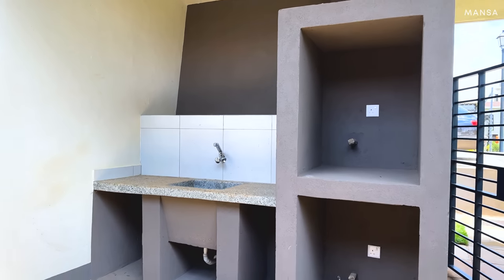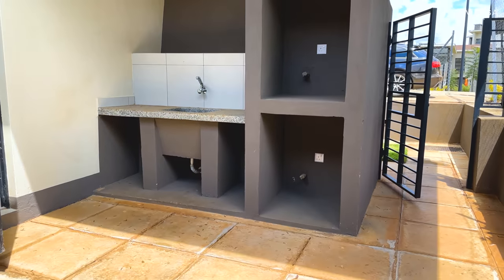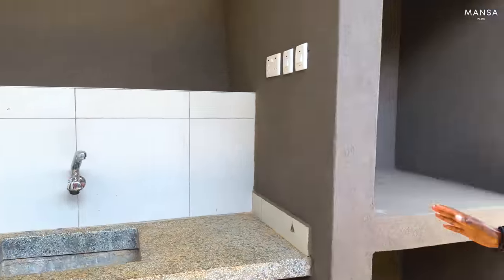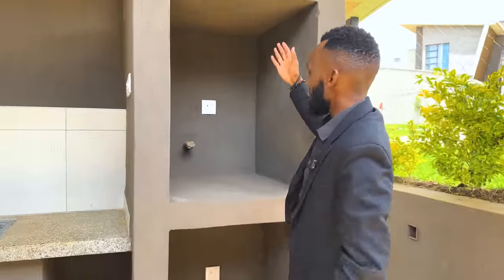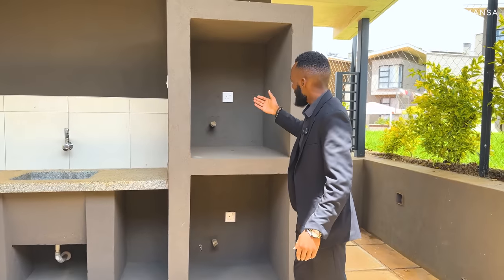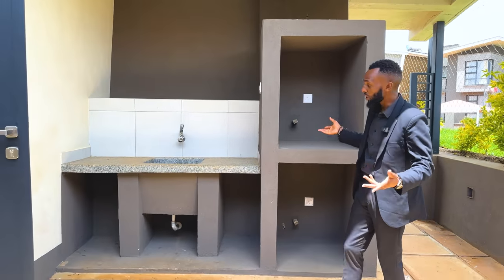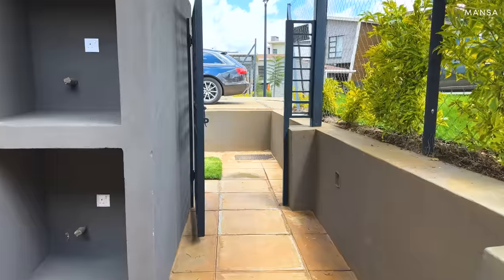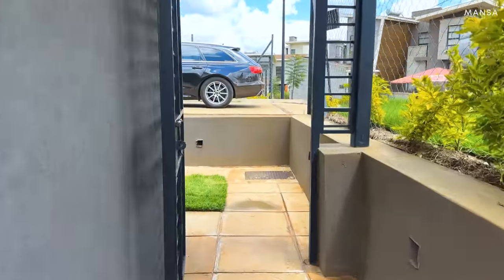So you have a sink set up here, a very important space to have, and enough space. This is more than enough space. And this area is really big. You have a place for your washing machine, your dryer, in case you don't have them in two in one. And I mean, look at all this space. This is the gate that I mentioned when we were in the front yard, and that is your front area.